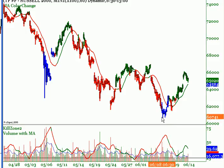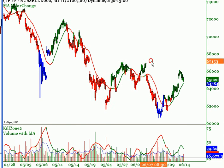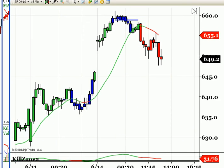So from that 605 low, we bounced all the way back up to 660. Okay, so that was a substantial low. The blue bars caught it on the Russell. So just wanted to show the last couple days on the charts.